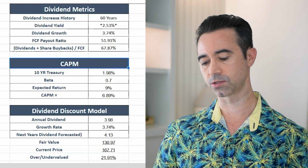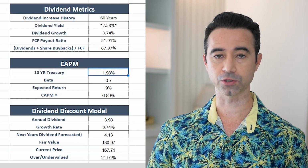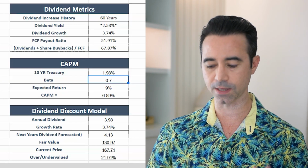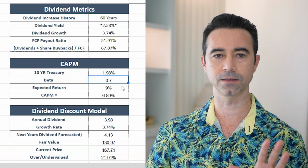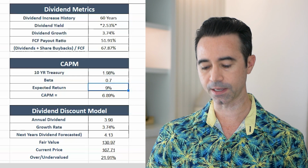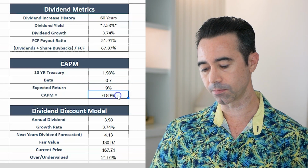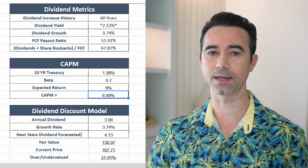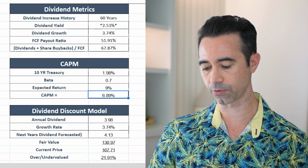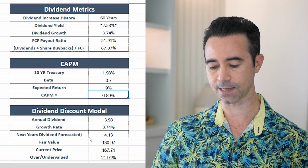So the first thing I'm doing is using CAPM, the capital asset pricing model. I'm using the 10-year treasury of 1.98%. The beta of Johnson & Johnson is 0.7%. This is all publicly findable info, so easy to find. The expected return is 9% for me. That's what I want to earn on buying this stock. CAPM is going to equal 6.89%. If you don't know how to figure out CAPM, you can Google how to calculate it. Don't need to go through that here. But this is basically going to be used in this dividend discount model.